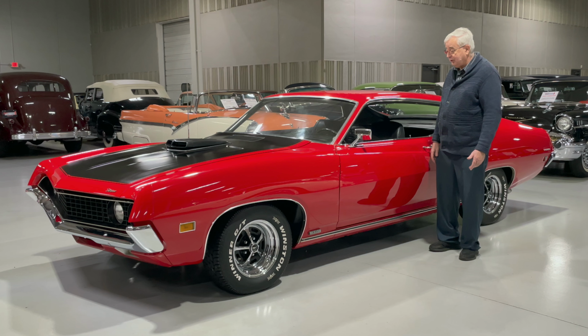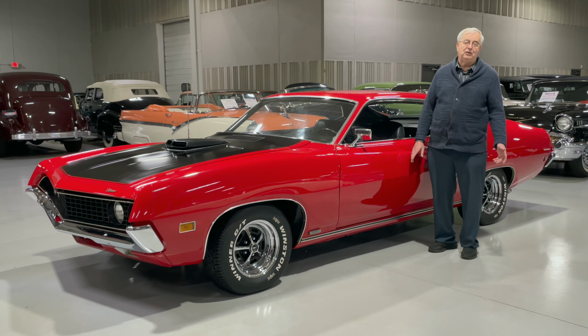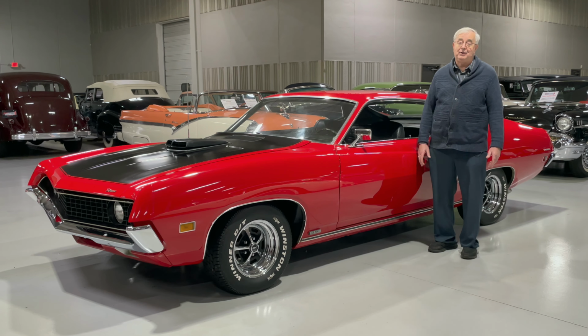You know, it's just one of those cars, we don't get very many. For some reason, the Fords didn't survive as well. I'm not certain what the reasoning was, but I'll tell you what, a 1970 Ford Torino such as this is really a great muscle car. Should be in your collection. If you're a muscle car guy, maybe you're a Ford guy, maybe you're not, but everyone will have to admit this is a really good looking car.